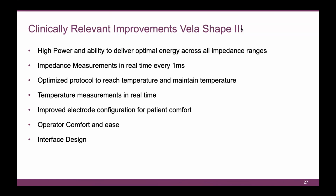As we said, it's operationally much easier for the operators. As well, there's the measurement of the temperature we've seen earlier, so you measure the temperature in real time for patients' comfort, but it also measures the impedance every millisecond in real time. So you get a whole picture of how the treatment is happening on the screen.